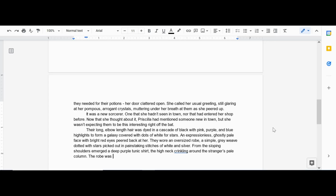The robe was buttoned shut, oversized, glinting round buttons, painted to match their hair, lighting that showed the care the stranger took with their appearance.